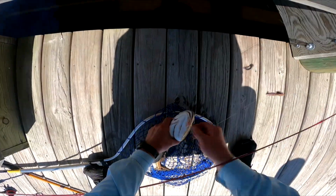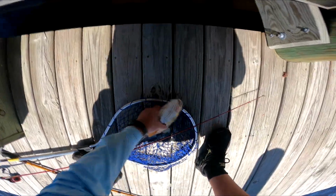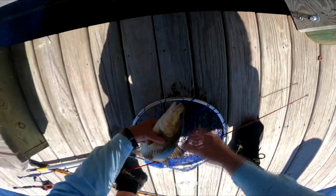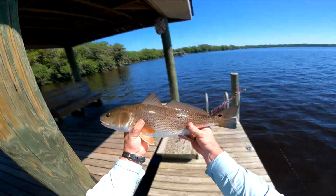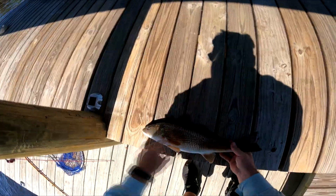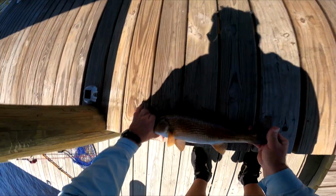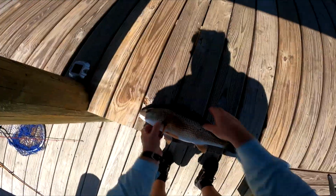Ooh, this is a big one. That's why. He's big. Got him. Yeah, he's bigger than the other ones. That's why he's fighting so hard. He got some shoulders. Look at that one. He might be the same length. No, he's not. He's about as big as that bigger one Dad caught last Friday.